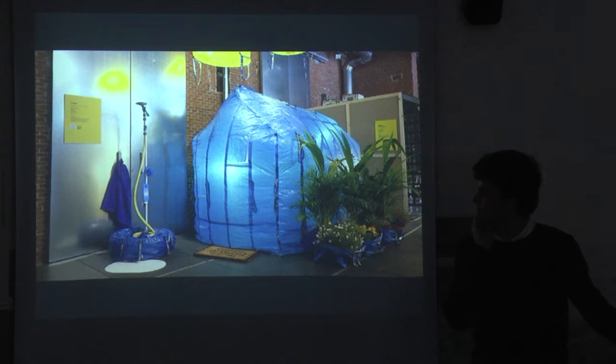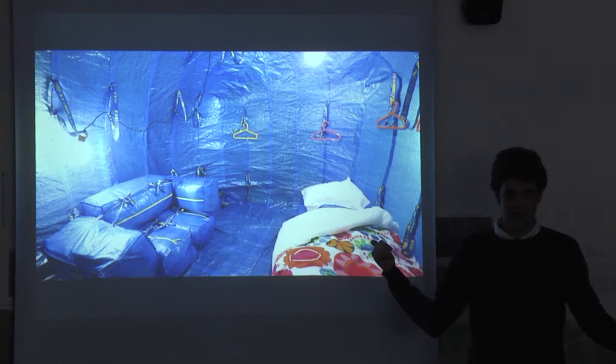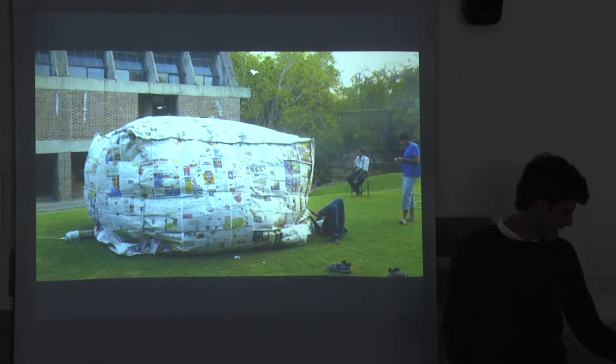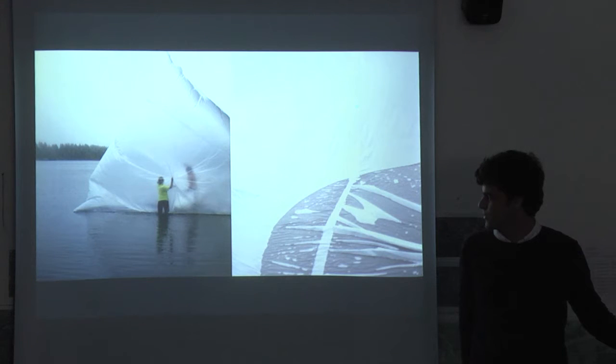This is a little project for IKEA. They asked to make the cheapest house that you can make. And they gave us £1,000, I think. So we spent, I think, like 20 on bags. We inflated them and we spent the rest on our own things. The same with paper bags, but this is in India, a little inflatable shelter.